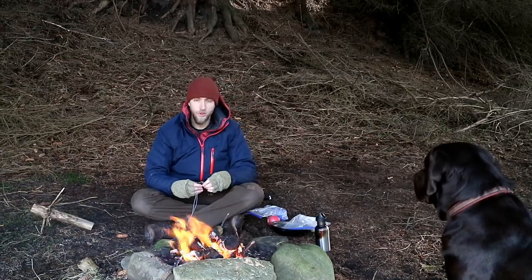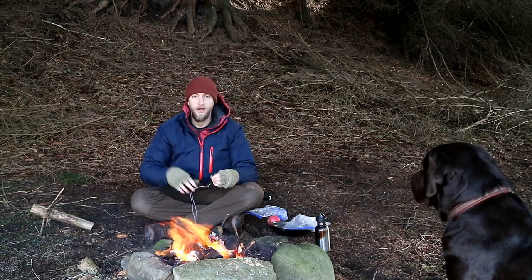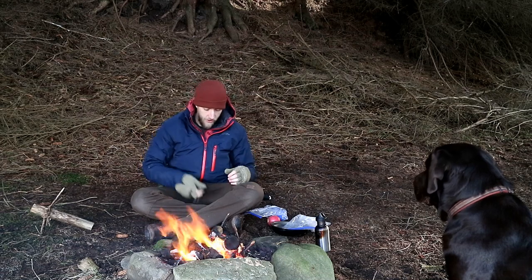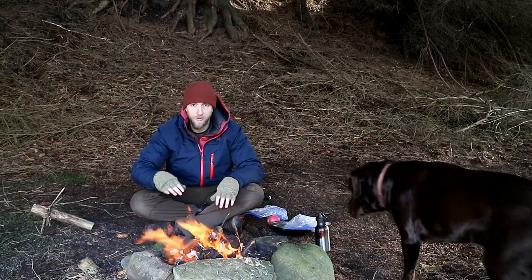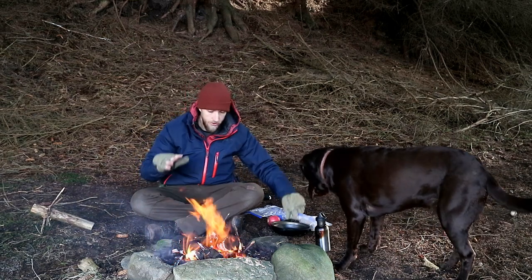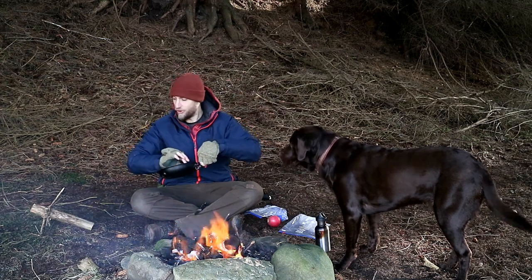I'm going to start preparing the sausages now. I retired the old deck chair there. It's keeping me too high up away from the fire. All the heat's down here and it's starting to get a bit chillier. So I'm just going to go back to what I know and sit on the floor with my little blanket.